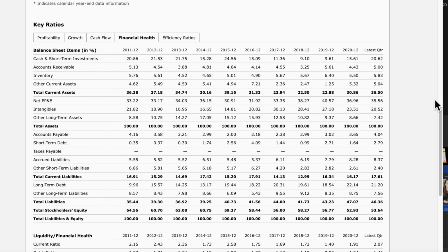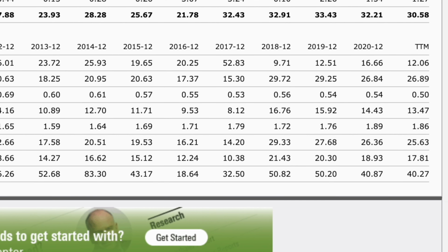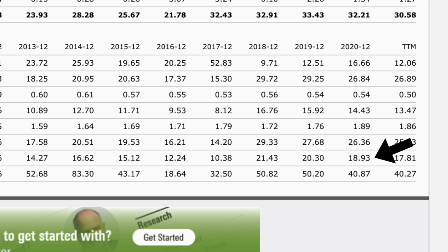Moving on, now we want to check to see if they have a strong return on invested capital, and Chris and I like to see at least 10% for this number. Okay, let's get back on Morningstar and click over to the Profitability tab. We can see that in 2020, ROIC was nearly 19%, and if we look at the trailing 12-month, it is at nearly 18%. That's another good indication.